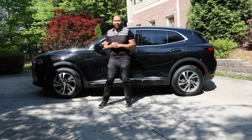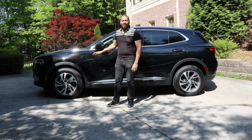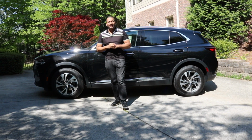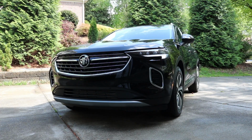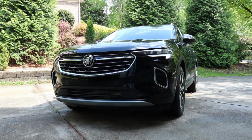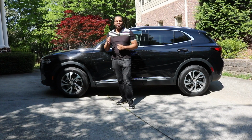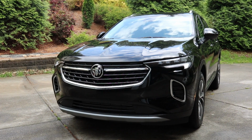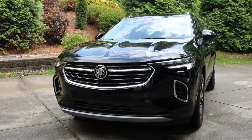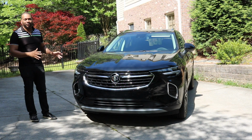So this particular Buick Envision is finished in an ebony twilight metallic paintwork, and you're getting a black leatherette interior as well. The base price is just under $32,000. As shown, this one is optioned just under $40,000. So today, let's get into the interior and the exterior details and see how this ride has been engineered for excellence.